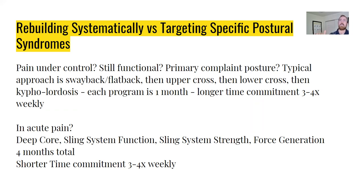But basically, the typical formula that we would follow, we would need to correct the low back and the gravity line, so sway back, flat back. Then we would need to do the neck, which is the upper cross, and then we would need to fix the lower cross, which is tight hip flexors and psoas dominance and all that. And then you would get a program that targets the upper and lower cross at the same time. So each one of these phases would take about a month, a month max. I'll put it to you that way.